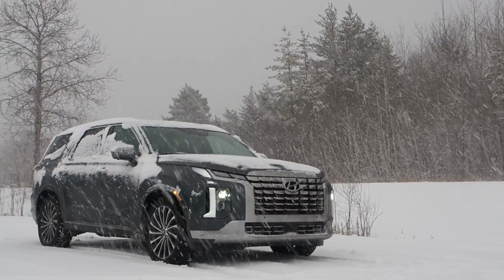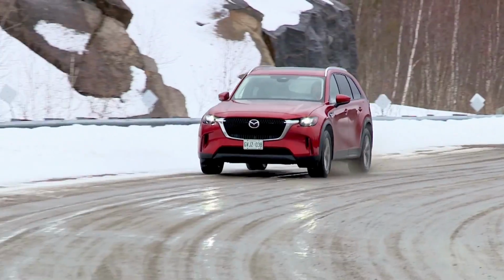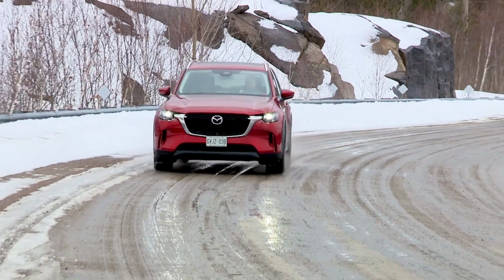So while the Palisade seems to make better use of its platform to maximize space on board, maybe the Mazda's platform was designed with different intentions in mind.